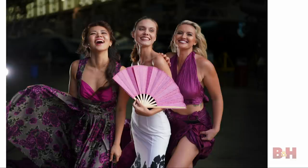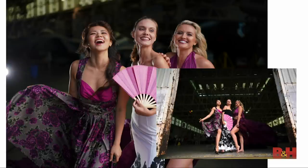I like using it a lot of times as backlight to give me some rim light. As you can see, it's over to the left. This is the BTS shot, okay? So I'm using that strong light to give me some rim light, but I'm using the door. This is a hanger, an airplane hanger. Let that light come in and be a huge softbox because it was overcast, right?